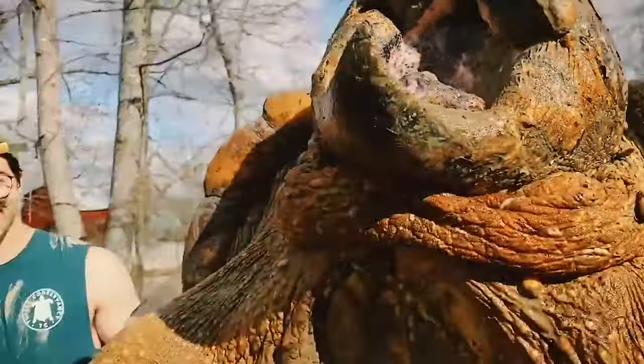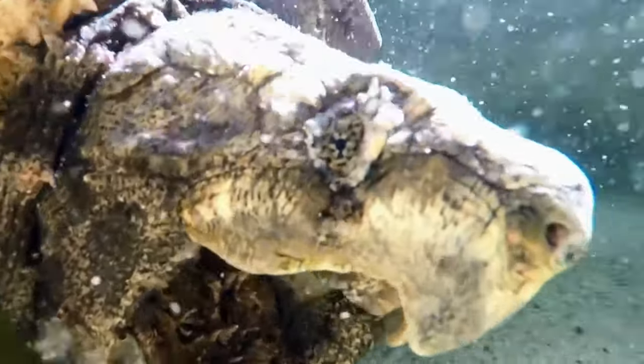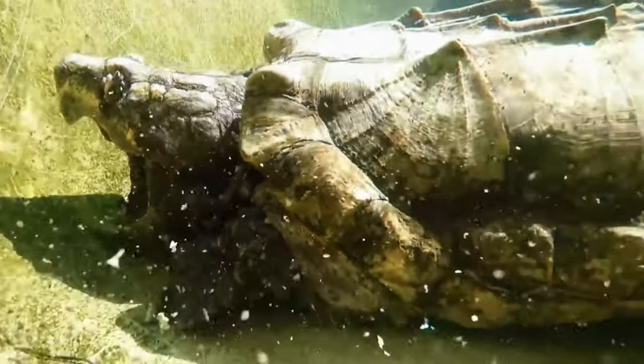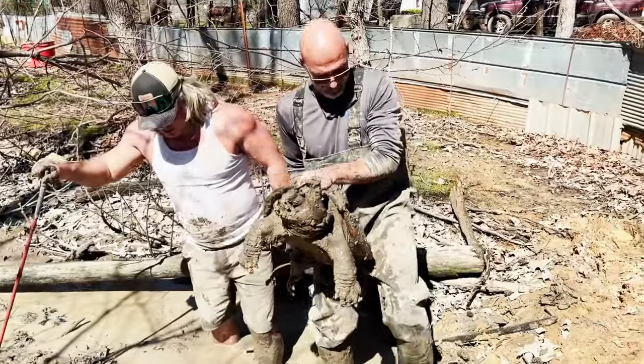They're giants among all other freshwater turtles living in North America. They rarely venture on land and can mostly be found in the rivers, canals, and lakes of the southeastern U.S., particularly in areas that flow into the Gulf of Mexico.